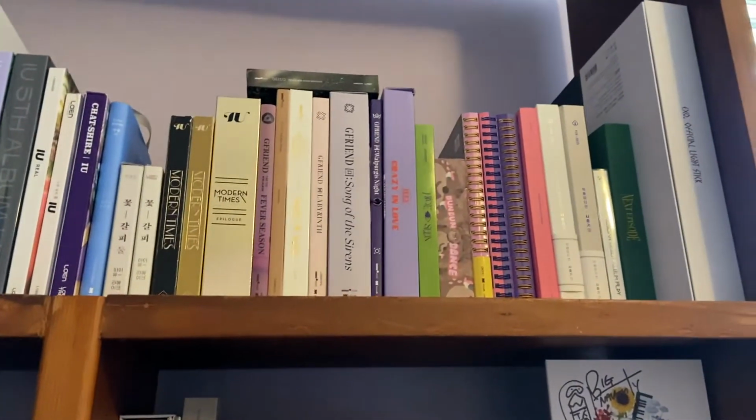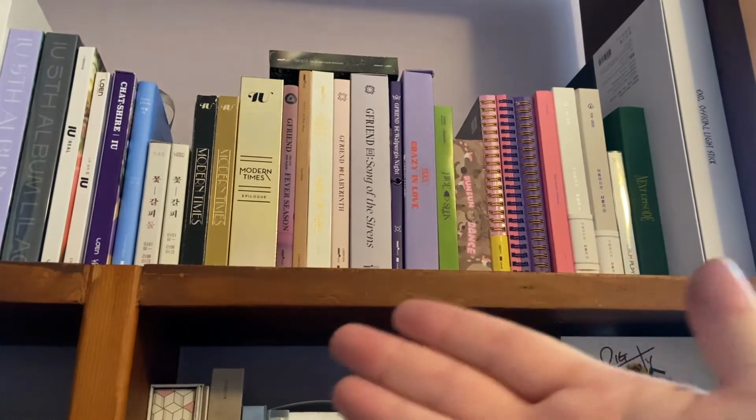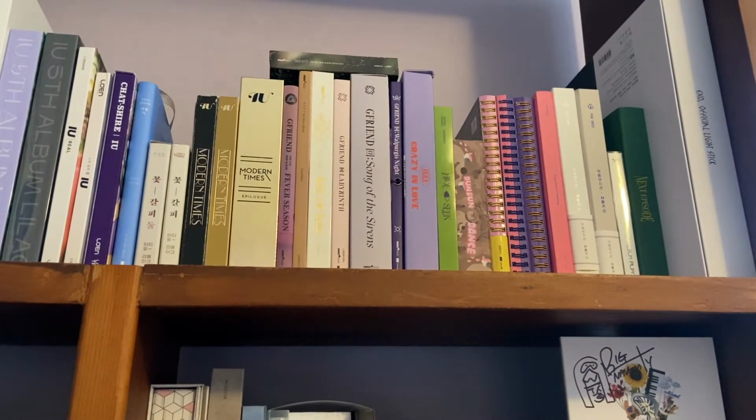So here we have the G-Friend collection. The albums that I have, I don't have every single thing. I like them, but not enough to buy every single album.